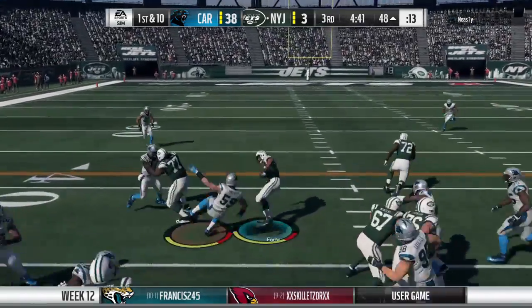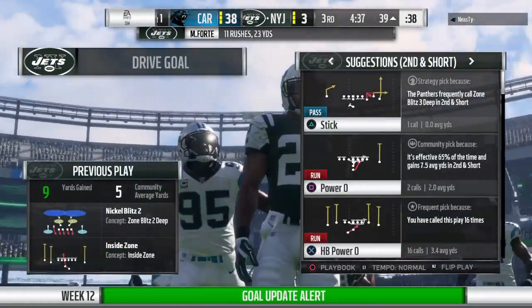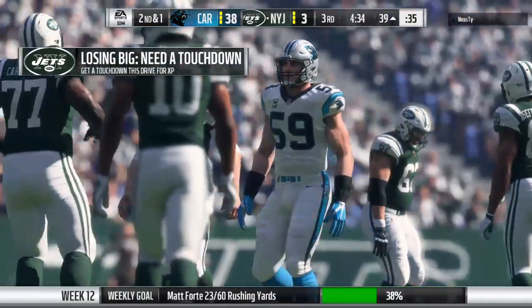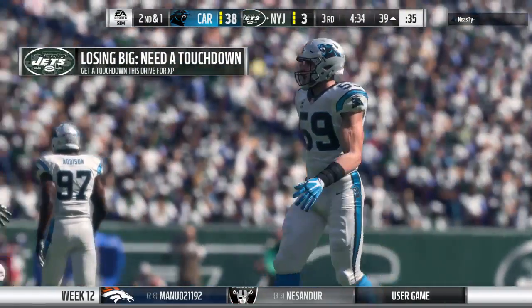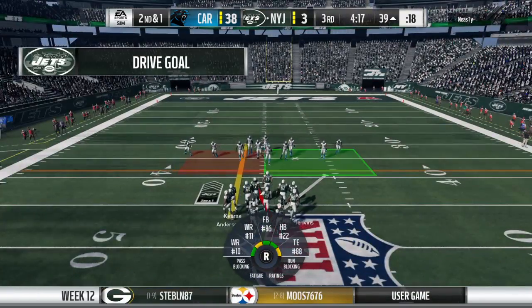They'll run it now out of the gun as he's got this down inside the 40 to the 39. A nice run there, 9 yards, and it'll be second down. He hasn't had a ton of success here so far, but you get the feeling that he might be on the verge of popping one. Yeah, even on that one, there was a little bit of a hole, but it closed there quickly at the end.